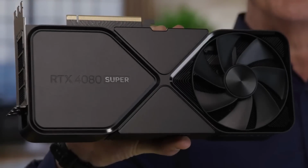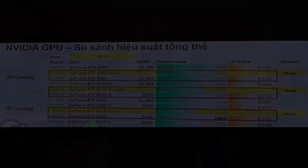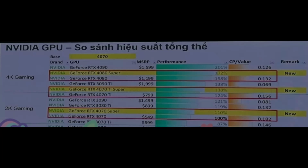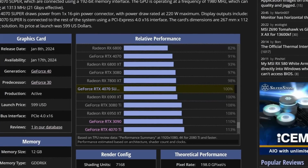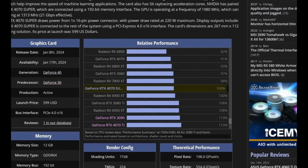Before we look at the logic behind these new SKUs from NVIDIA, let's just go quickly over the specs. Someone leaked some supposed relative performance charts from NVIDIA's marketing. Now, I'm not sure if this is legit, but it seems plausible, so we can go with it. I don't think the final numbers will be too off. If you check TechPowerUp's projected performance for the Super lineup, for instance, it's a bit more optimistic, but only by a few percentage points.